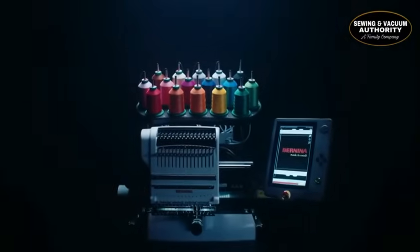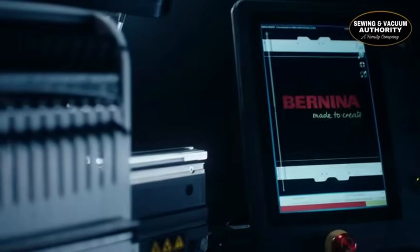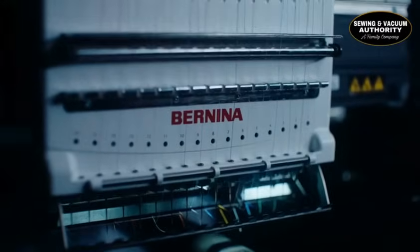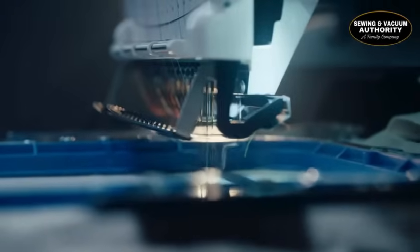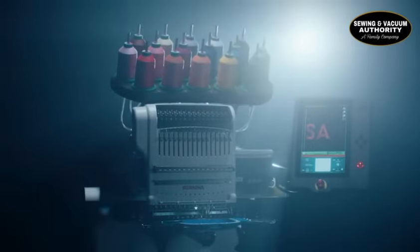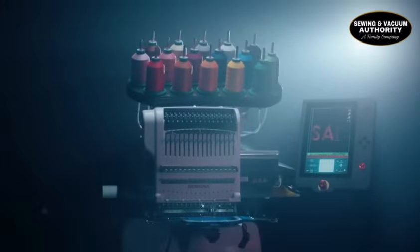With a rich history of innovation, Bernina introduces the E16 Pro, the new leader in multi-needle embroidery, setting the bar with 16 needles and up to 1,400 stitches per minute. The efficiency and ease of use of the E16 Pro is unmatched.